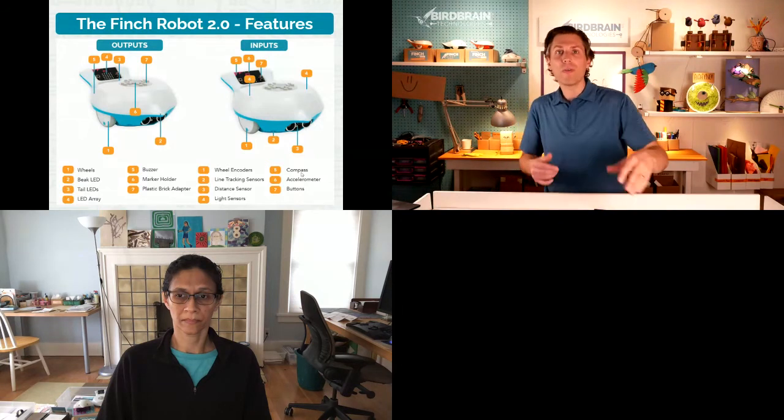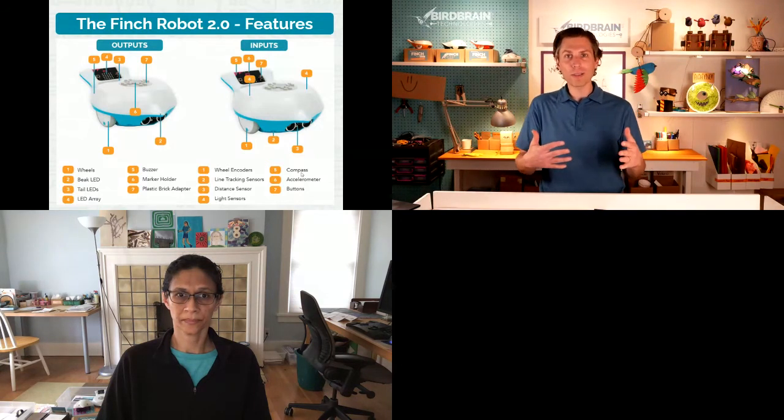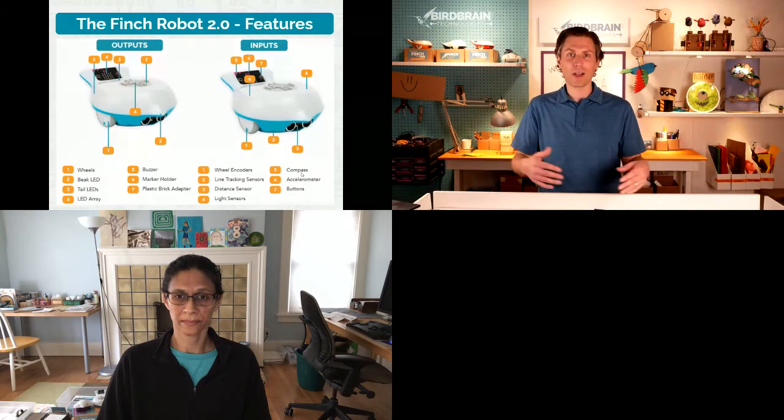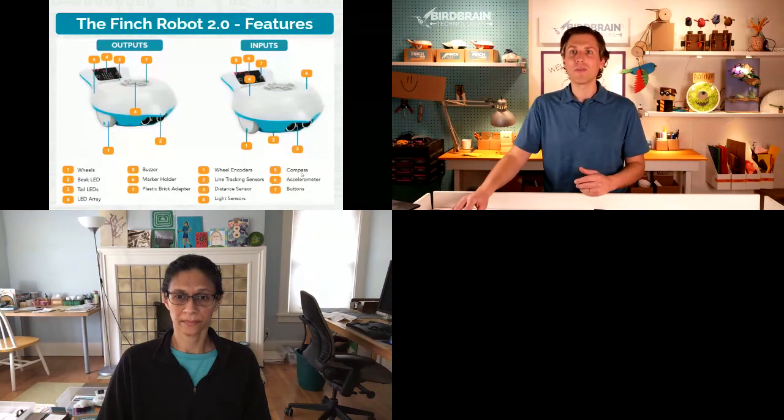Also, they are all wireless, and they can talk to one another. So in most of our environments, you can link up to 3 robots to 1 program. And then in MakeCode, you can actually have a swarm of robots, like 20 robots all talking to one another. So that's a cool thing there.